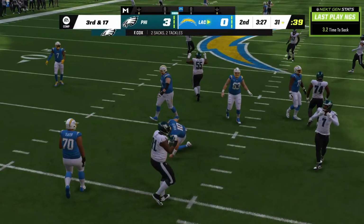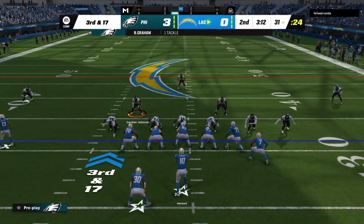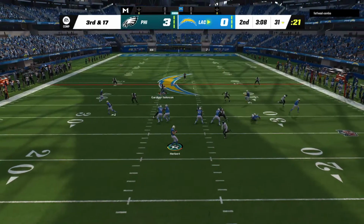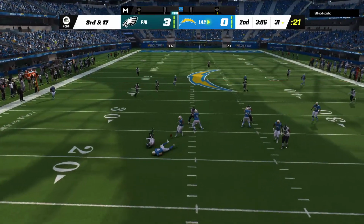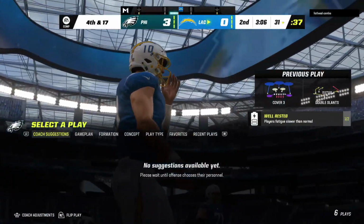Nowhere to go for Herbert, and he's going to go down. Just not much a quarterback can do there, CD. The pressure was in his face almost instantaneously, led to a very quick sack. Forced out to his left. Oh, the ball comes out on the hit, but they'll say it's incomplete.